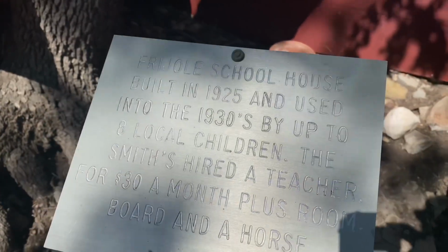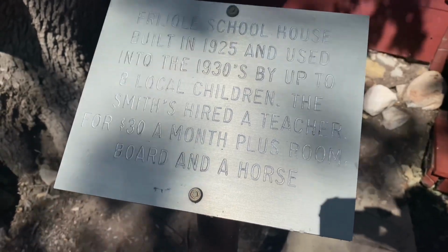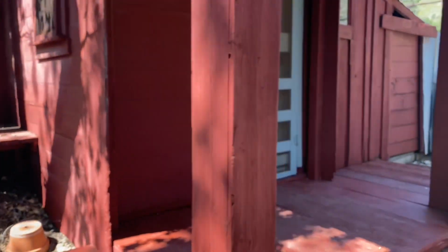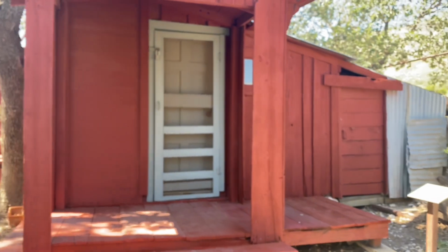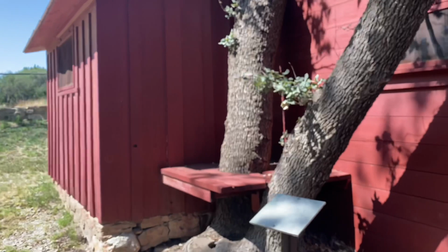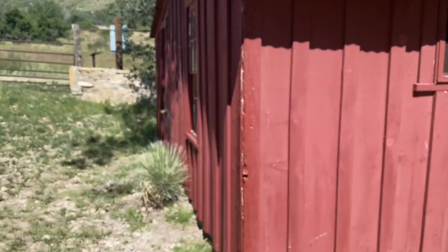Our Holy School House was built in 1925 and used into the 1930s by up to 8 local children. The Smiths hired a teacher for $30 a month plus room and board and a horse. And this was their school. Wow. Couldn't imagine going to school like that. Tough people. A lot of respect. Pioneers and people who lived back in those days. It's amazing. This is a tiny, tiny place.